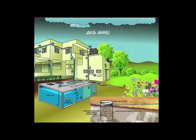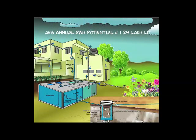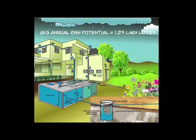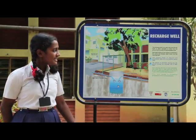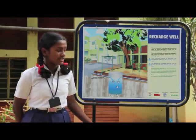The excess water from the rainwater harvesting system comes to the recharge well through different pipes. The water then seeps down into the soil, and that helps in recharging the groundwater. And then, see, about 24,000 liters of water is percolated into the ground in a year.